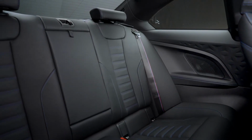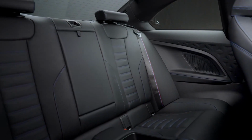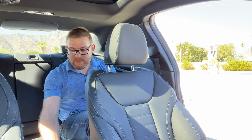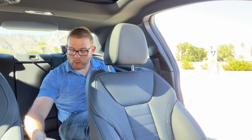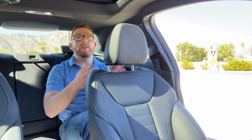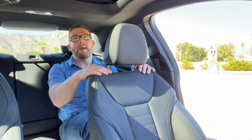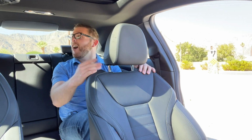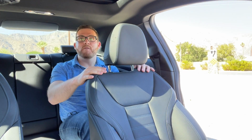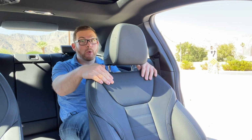That is really nice, and honestly, I gotta say, I'm only about 5'8", but I have a decent amount of room. My head is just touching the ceiling here. I have a decent amount of room that my legs don't feel absolutely squished, and I even have USB-C ports and my own climate controls back here, so I could theoretically ride in here for a decent amount of time. That's something that you couldn't say for other BMW models like the Z4 and the Toyota Supra, which also has the same engine as this car. And honestly, I think that the headroom is better in this than it is in the BMW 4 Series, which is the bigger and more expensive car.